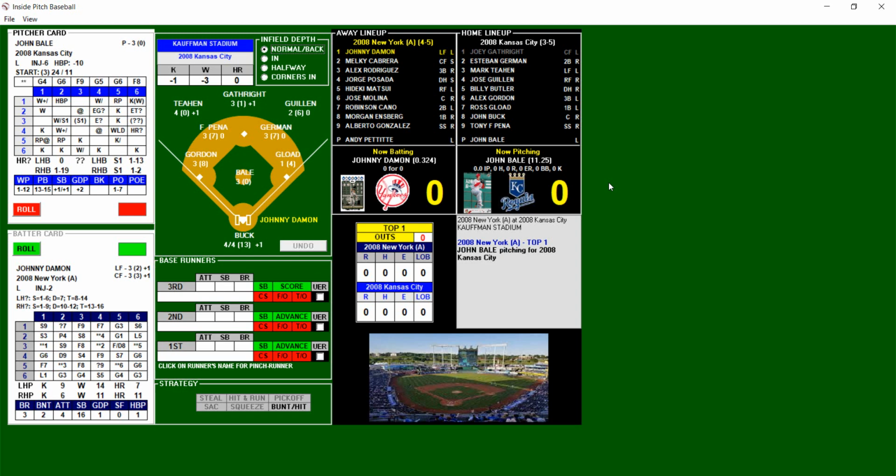In today's game we have the 4-5 New York Yankees taking on the 3-5 Kansas City Royals at Kauffman Stadium. This is Game 3 of a 3-game series between the Yankees and the Royals. Both teams have won one game in this series, and this is the rubber game of the series. Will the Yankees come out on top, or will the home team, the Kansas City Royals, come out on top? We'll find out in 9 innings.